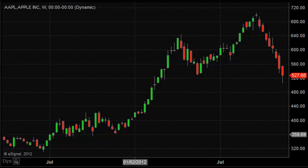Wanted to take a few minutes here and take a look at the current technicals in Apple. The stock had a very significant drop of about 200 points, from 700 down to about 500. So I thought it'd be a good time to take a look at this and see what the key levels going forward are going to be.